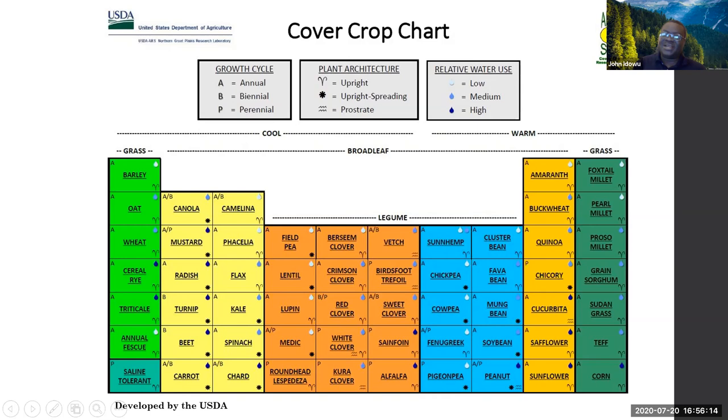And it will also show you whether it's an upright or a spreading or prostrate type, or whether the growth cycle is annual, biennial, or perennial. So not all cover crops are created equal. This kind of system and this kind of chart can help us look at what can be used for our different systems.